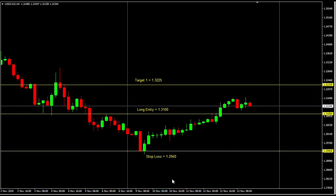Okay. Next we go to USD Canadian Dollar. Here again I asked for us to go long at 1.3100 with the take profit level 1 at 1.3225 and the stop loss at 1.2940. So the market first went down, then went up, and here on this candle our order got triggered, and at the moment we are running in a profit of 35, 36 pips. So you better close this trade and take your profit. Target was at 1.3225. It didn't reach our target and started coming back. So you are still in the profit of this trade. So as soon as the market opens, take your profit and get out.